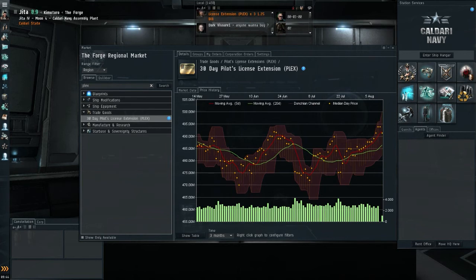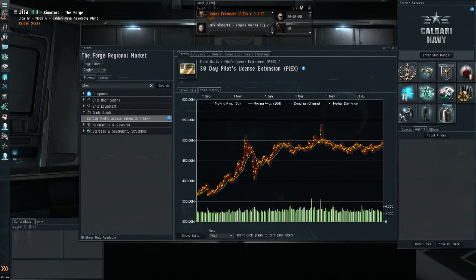But it looks like people are starting to buy, and if you look at the 1 year chart, I think a lot of people are indeed expecting that this 475, 480 is probably going to be the new floor for PLEX, considering the current state of EVE Online in general. We'll have to see if this uptrend continues. Pretty interesting. Let me quickly get my list and see if there was anything else of interest.